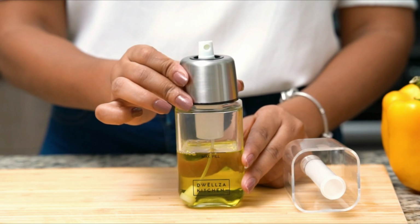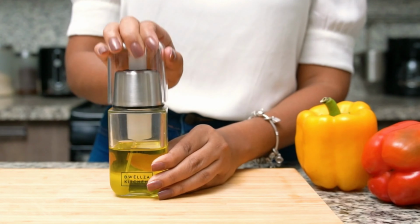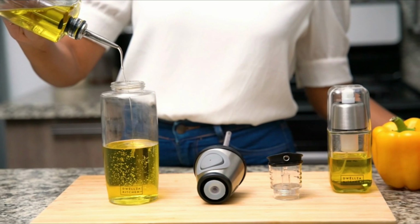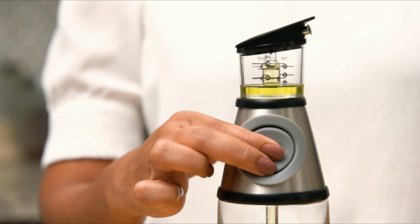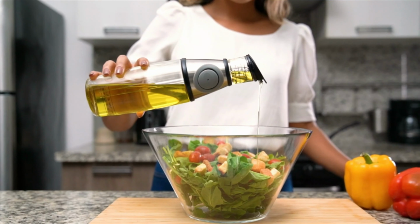Whether you are drizzling oil over a salad or pouring syrup onto pancakes, this dispenser makes the process mess-free and efficient. Overall, the Dwelza Kitchen olive oil dispenser for kitchen is a versatile and stylish kitchen accessory that is sure to enhance your cooking experience. Its quality construction, functional design, and elegant.